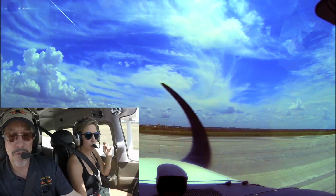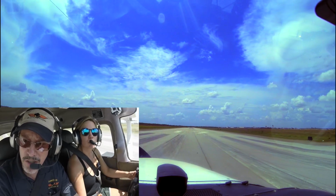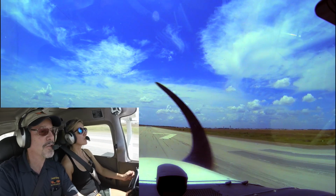Okay, and you can feel what I'm doing on the rudders. Full right rudder. Okay, can you see the windsock? It looks like it's a little bit from our left, so I'm going to give it some left. Push this to rich. Checklist is complete. Engine instruments are in the green.